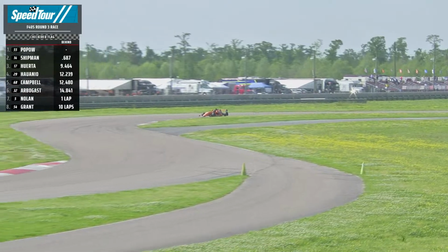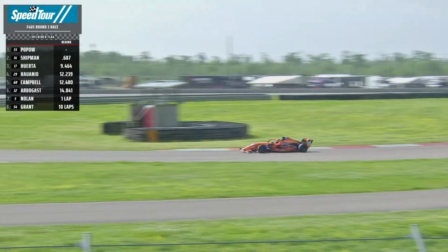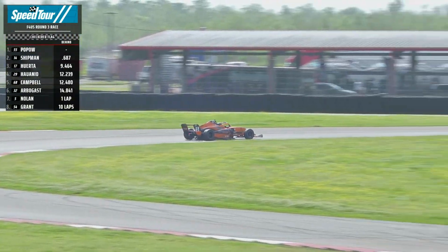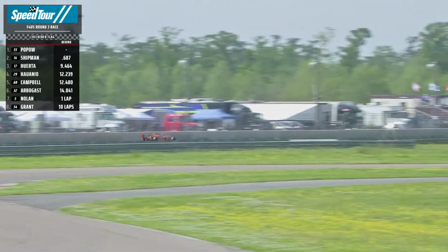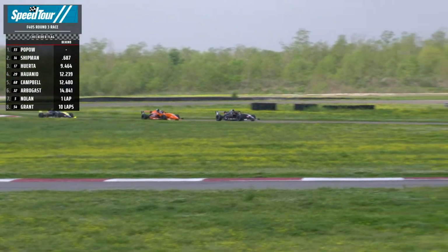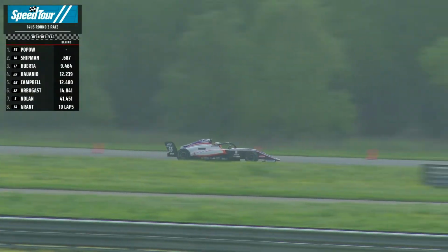Here comes Nolan, who's been fighting with Arbogast all day. Grant went out early, brought out a caution. But it looks like Nolan is going to finish seventh, just behind Arbogast. Checker flag for the final car. And our F4 US round number 3, race number 3 of round number 1 is completed. And there's your winner.